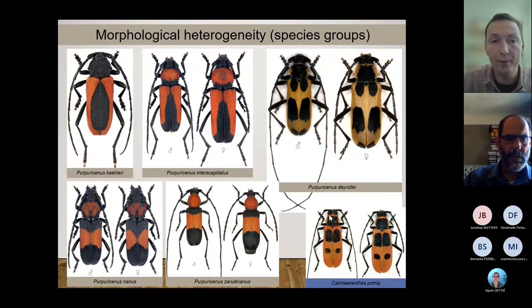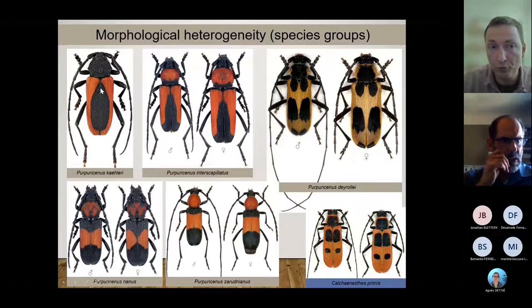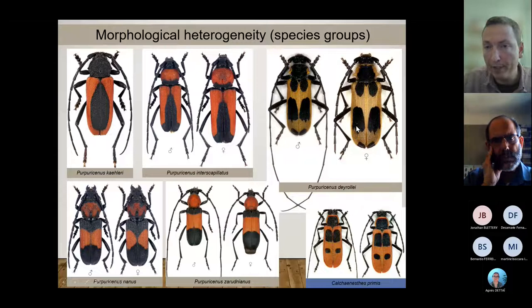And here I'm showing some morphological heterogeneity within the genus. There are at least a few clear species groups. This is the type species of the genus Purpuricenus, Purpuricenus kaehleri, and that should be considered the nominotypical subgenus. But there are also some groups which clearly deserve at least the status of another subgenus. And in the case of Purpuricenus dejeani and one other species from Iran, they should probably be raised even to a new genus.